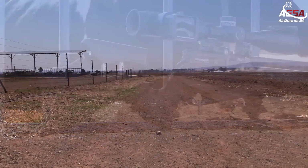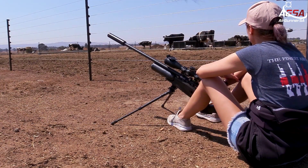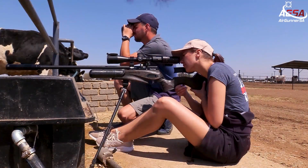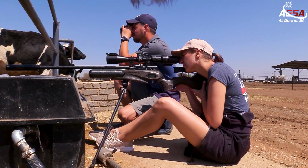Today we are back on the dairy farm. Weather predictions were nice and sunny with wind speeds between 5 to 11 kilometers per hour. But we all know how it goes when it comes to nature. My wife and I are out smacking some doves today, so sit back and enjoy.